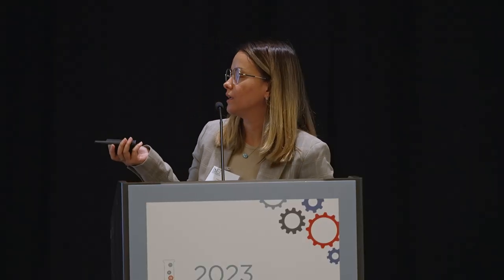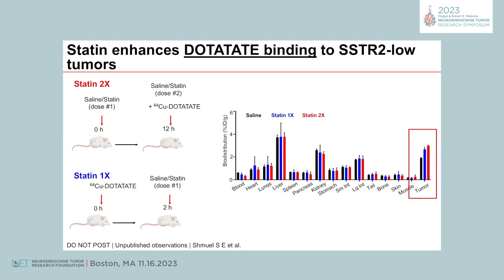This is pilot data in the FTC-133 model. We were trying to understand if the statin dose, the way it is given, could influence the uptake. We tried a two-dose schedule, where the statin was given the day before and at the same time as DOTATATE labeled with copper-64, and a single dose, where the statin was given after DOTATATE injection. In both cases, there was an increase in DOTATATE binding to these tumors. Remember, these are low expressors, so we have background accumulation as well, but we can see that the statins can increase DOTATATE accumulation in these low expressors.